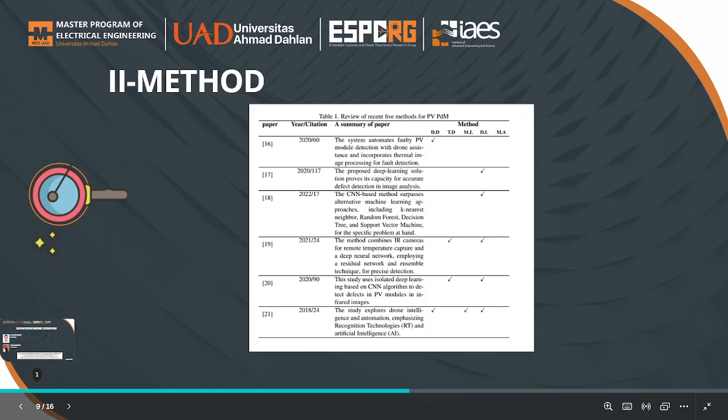The table presents a detailed review of 5 key methods applied in recent research for photovoltaic predictive maintenance. These methods include drone detection, thermal detection, machine learning, deep learning, and monitoring analysis. Studies like ENRI and QMR have integrated drone technology for automatic fault detection in PV modules, while others, such as Lee, use thermal imaging combined with deep neural network for precise temperature-based fault identification.